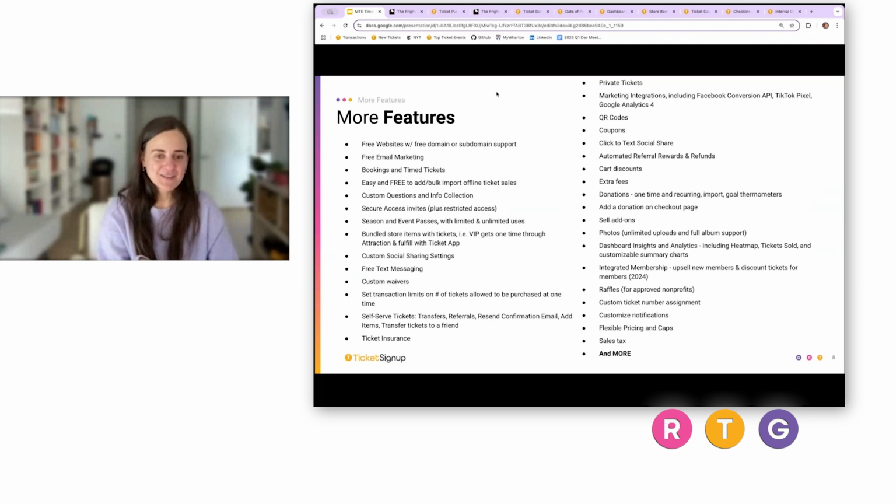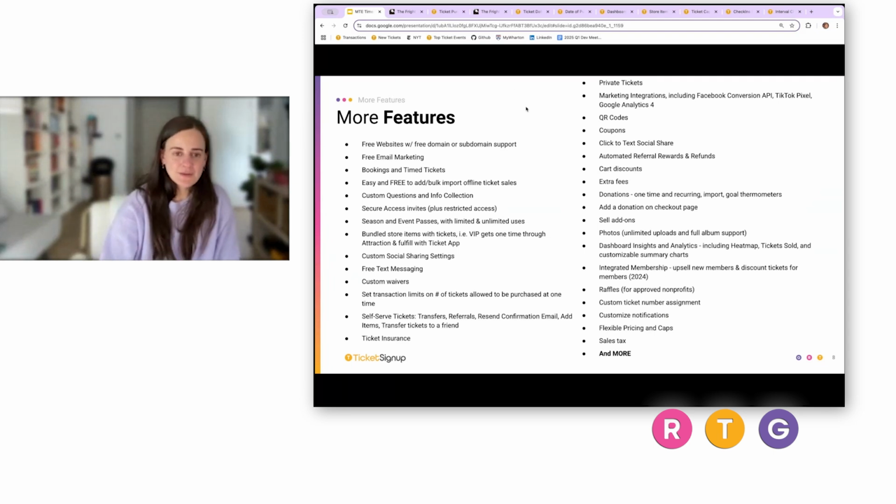But there's a lot of functionality here from being able to import tickets, offer insurance, and drive extra revenue with that. We have free text messaging. We do automated sales tax collection. You have really easy ways to upload photos for your event. So we have a ton of other features that you can explore on TicketSignup.